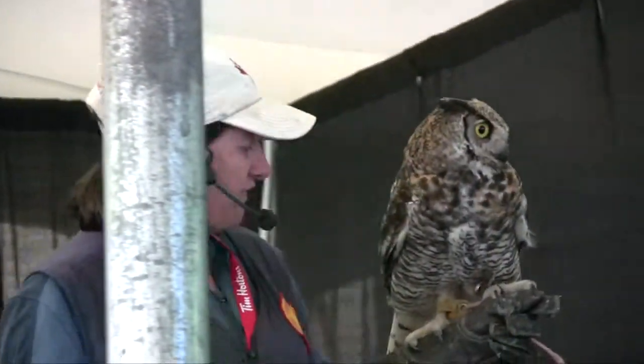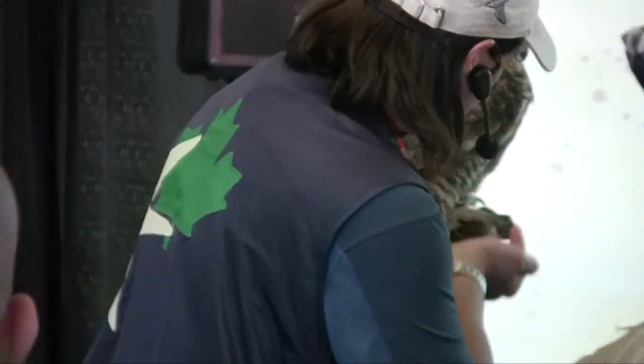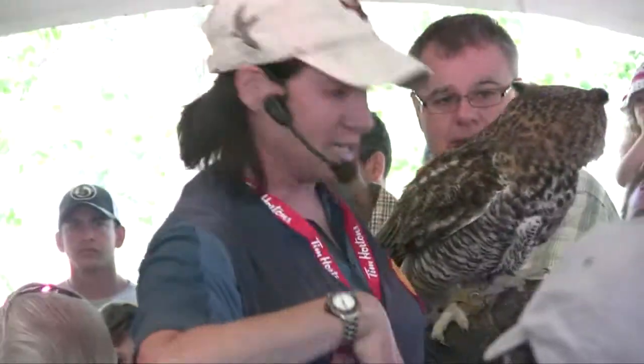Now, you guys think Owen is kind of cute? He's pretty cute, isn't he? There's a reason for that. On every single feather on his body, he's got a little hook or barb. If you look close, it looks like the teeth of a comb. Can you see that? Okay. Every single feather on his body has that little fringe. It makes him look cute and fluffy looking, but that's not the reason.